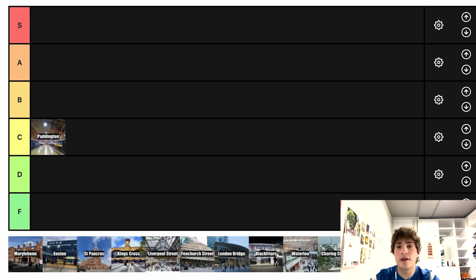And next up we have Marylebone. So I've been here once for the first time a few days ago. I quite liked it. I thought it was a decent station. Quite small and sort of on a random street, but it's very quaint and only has a few platforms, but it also feels very elegant, and sort of the era of like the late 1800s. Sort of feels very grand, like a lot of the bigger inner city terminals, just on a smaller scale. So I'll give it a B.